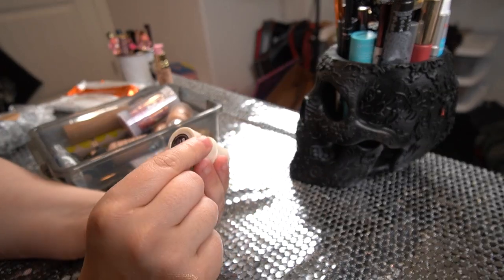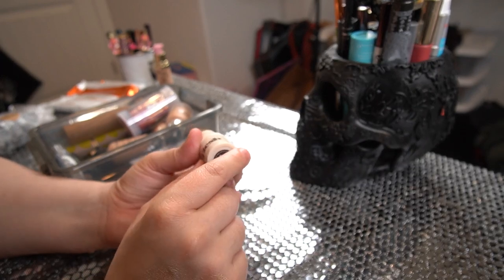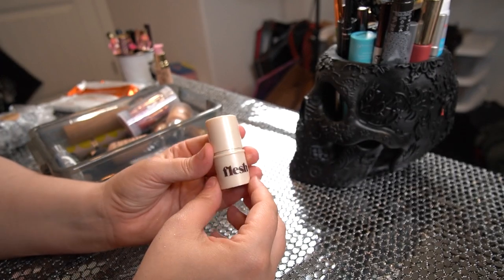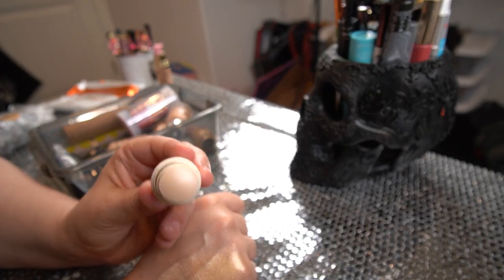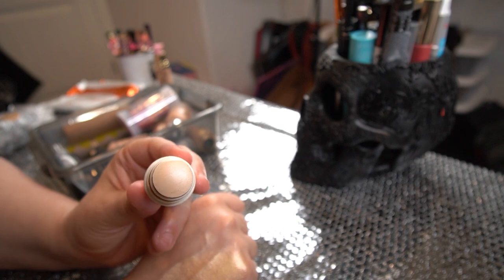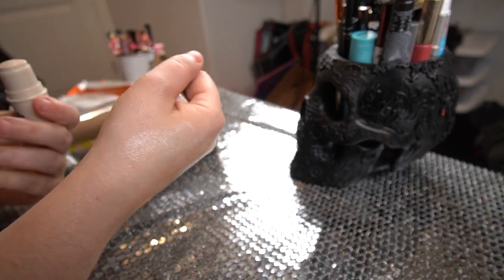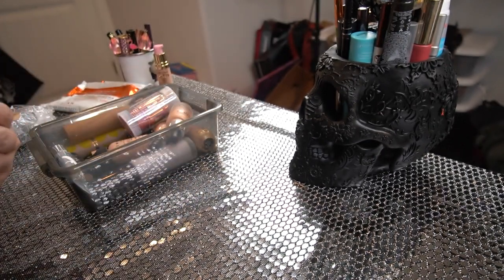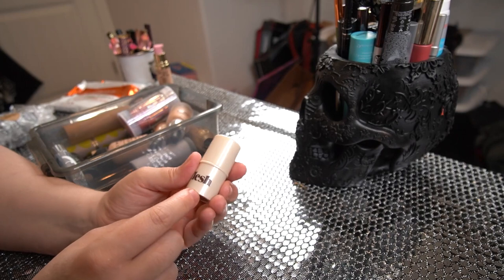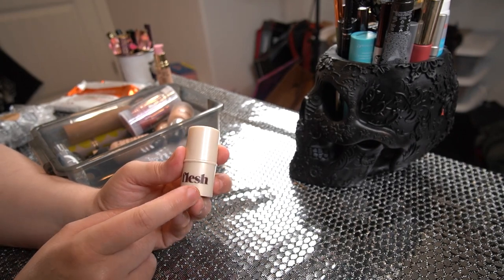Next we have a flesh highlighter in the shade Startle. I tried it, and as you can see, that's not the highlighter shade, that's my foundation. When I put this on, it basically just stripped off my foundation. It seems like it would be pretty. It's not an unattractive shade. It just smeared my foundation everywhere. So this I'm going to pass on, because if I can't use it, why would I keep it? I'll sanitize this and pass it on.